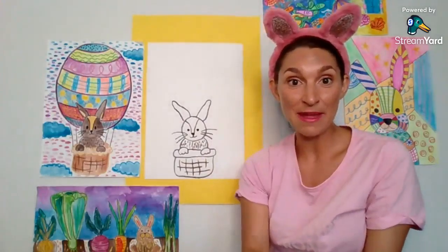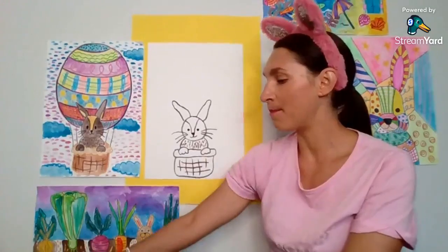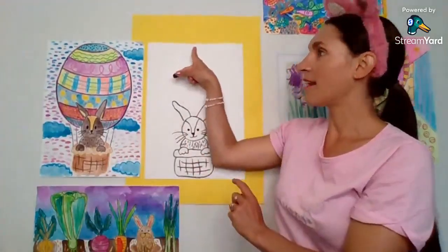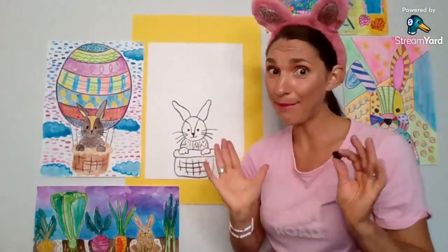So now that we have our bunnies, can you give me a thumbs up if you are ready for the big balloon? And the big balloon up here, it takes up most of the paper. So it's pretty big.